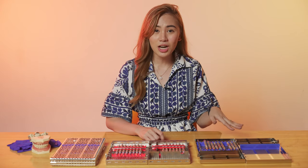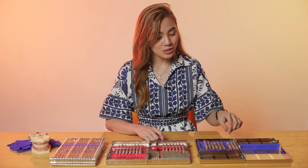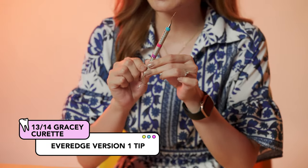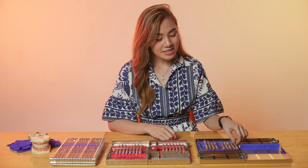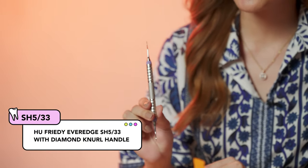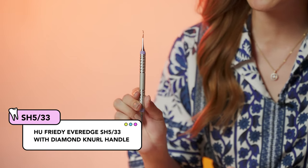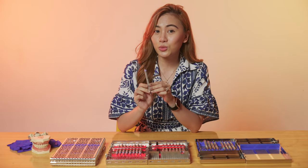What I have and have been using since I was a studentista is mostly yung mainstream line with stainless steel handles. So since I dropped an instrument during my hygienist year, ang nabili ko na as a replacement is yung merong blue coating. So this one is the 1314 Gracie Curette with Ever Edge version 1 tip. So yun yung blue. This scaler naman with the purple ring, I bought this for my dental hygienist licensure exam. This is the U3D Ever Edge SH5533 with diamond knurl handle. So it means na it is the Ever Edge version 2 tip na.